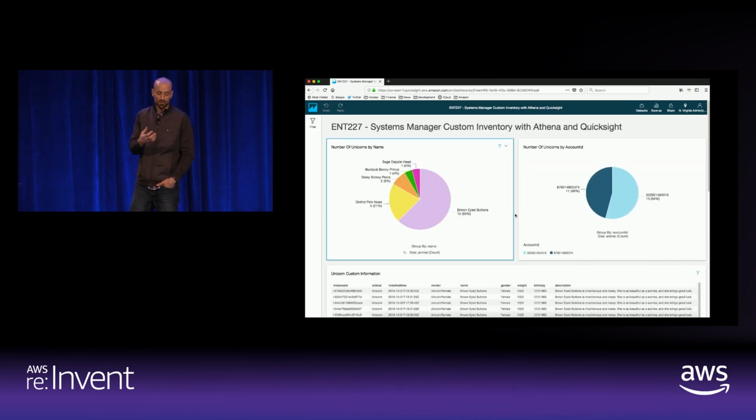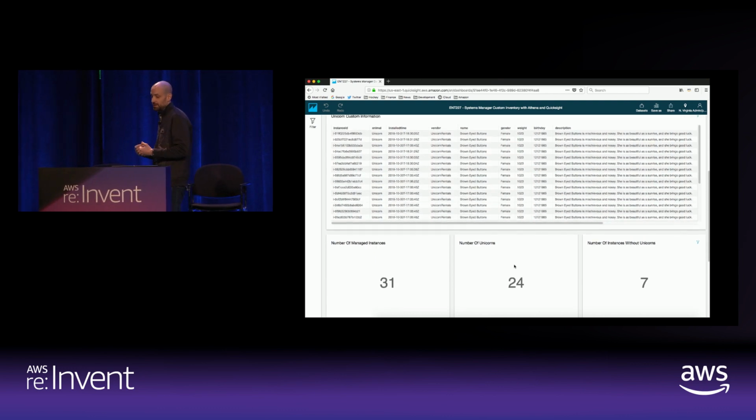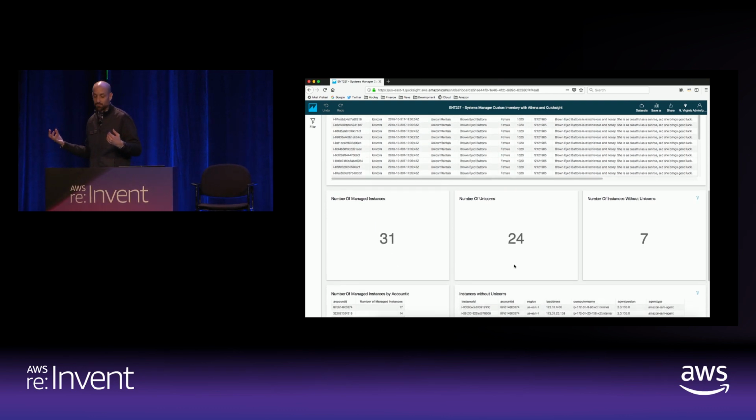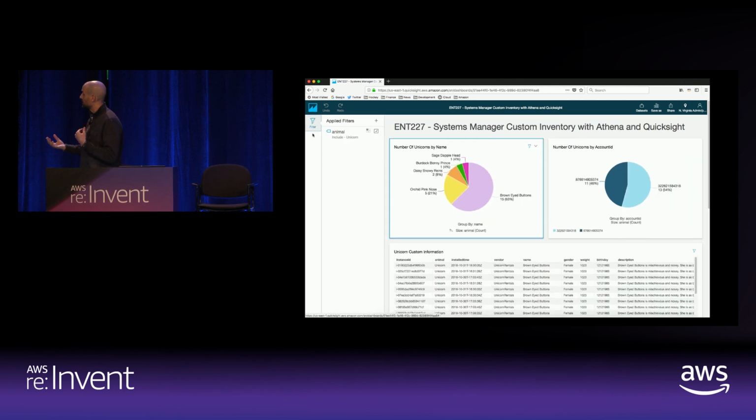So in this example, here's our report that's querying Athena, showing all of the information about our custom data over time. Again, this is completely flexible. You can do it whatever way you want. In this case, we're showing all of the instances that have custom data, all of the ones that don't. And at the same time, you can go in here and filter it.